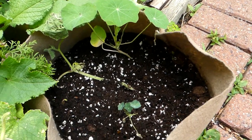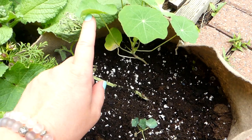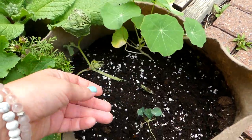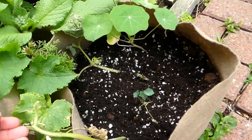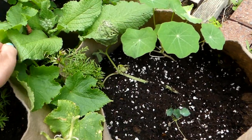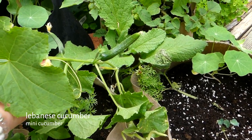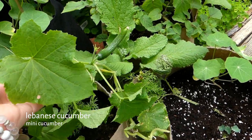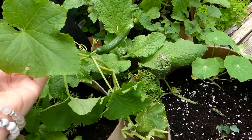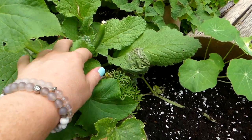In this smart pot, I have, again, a couple of flowers that have been struggling. This is a nasturtium, and this is a nasturtium, planted at exactly the same time. You never know what's going to happen. I do have a cucumber. This is called a Lebanese cucumber, and I have already gotten a few cucumbers off of it. And in fact, there's another one coming right there. This one should be ready in a couple of days. And I'm just kind of letting it sprawl in between.